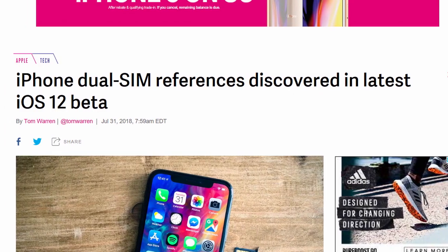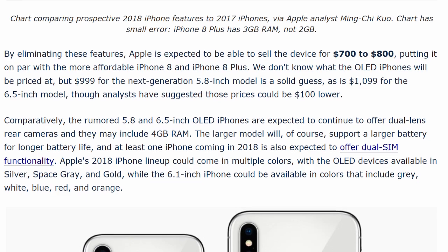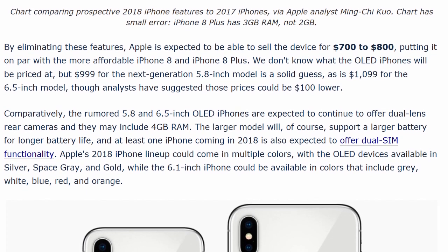And now, while this is mostly theory, yes, there is a feature in iOS 12 that does support 2 SIM cards in the same phone, which brings me to a really interesting point of what Apple is doing with the 6.1-inch model of the iPhone. With this version, it seems like Apple is reaching out to people who may not want to buy an iPhone because of their expense, and trying to get them to consider buying one because this iPhone isn't going to cost as much. In fact, some analysts have put this phone probably in the $700 to $800 range.